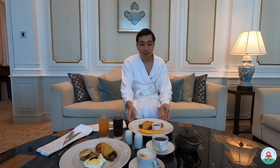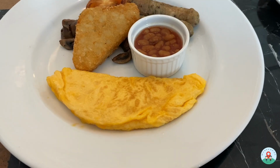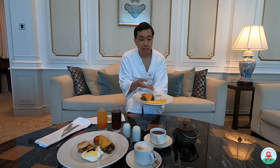This is the American breakfast set, which has a choice of an egg, so it's quite simple. We chose to have a plain omelette, and it comes with side dishes like baked beans, hash browns, mushrooms, grilled tomatoes, as well as sausage. You can choose what kind of sausage you would like.